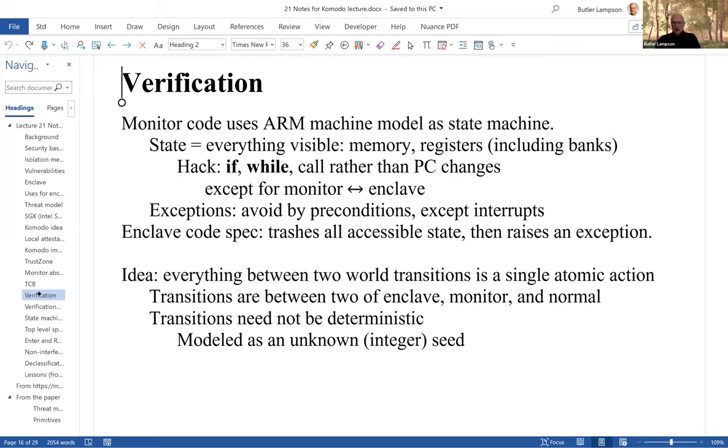The strategy that they use for dealing with exceptions is, for the most part, they try to avoid exceptions for the code in the monitor by putting enough preconditions, which have to be checked by the verification, onto the execution of each instruction to guarantee that there won't be any exceptions. Of course, that isn't going to work for interrupts, because interrupts are totally asynchronous. So those have to be treated specially too, as we'll see in a minute.